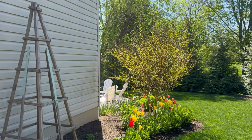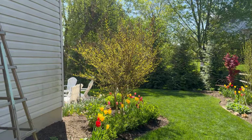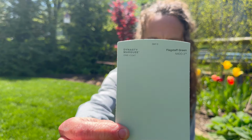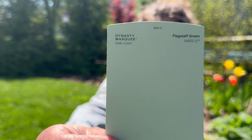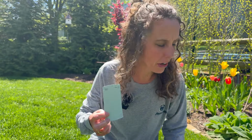So I think that is going to be a great addition, that color. I'm going to flip you around and show you what color that is and what I'm going to use to paint these guys. So the paint color that I chose is a Behr color, and it's called Flagstaff Green. Hopefully you can see that. It's just a real pretty kind of light sagey green color.